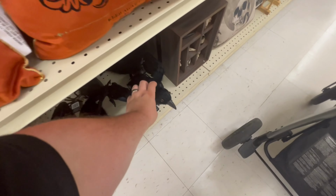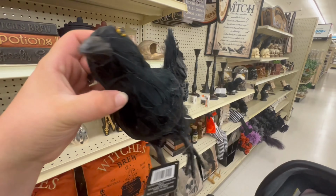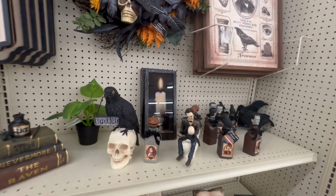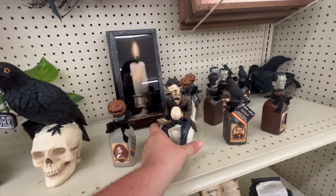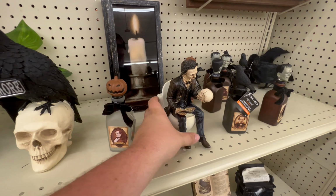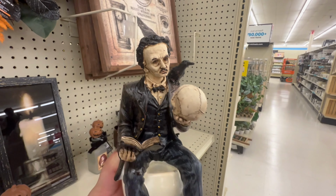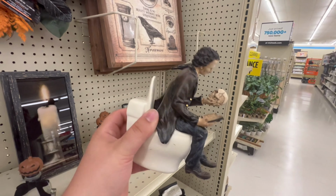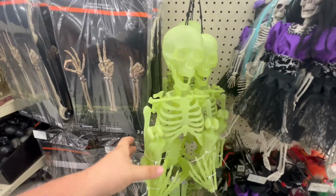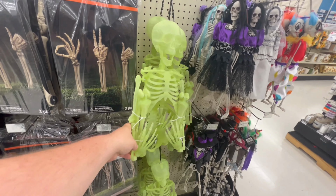This is a hilarious crow. Look at this thing. Oh my gosh. That is so funny. I love how raggedy he is. This is kind of interesting. Here's some more stuff that you just set on your mantles and decorate your house with. But look at this. It's Edgar Allan Poe sitting on a toilet. What is that about? That is so funny. He'd be rolling in his grave if he knew that they made him sitting on a toilet as a decoration. Small versions of the glowing skeletons for $27. Not too bad. Guys, that is super awesome.